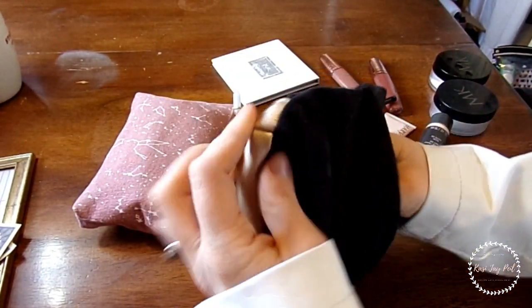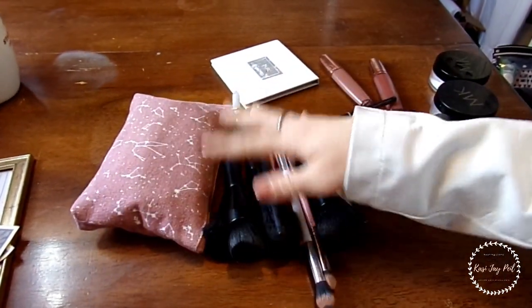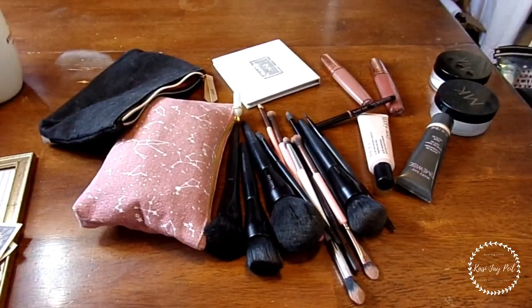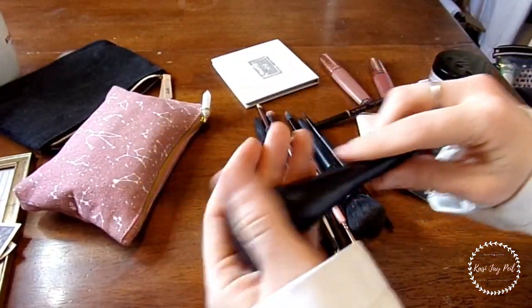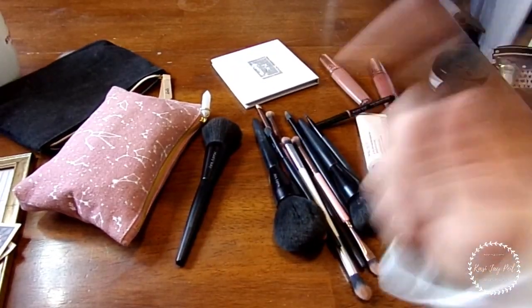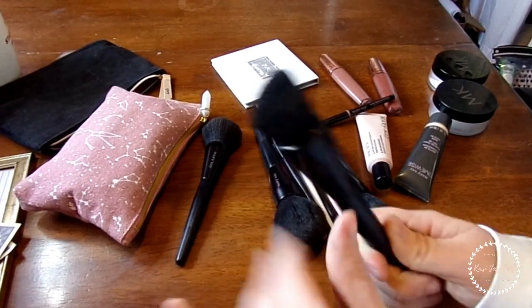What is inside this? Bag number one. A bunch of brushes I used today. Whoops, I bumped my camera. So, inside here I have my cheek brush from Mary Kay. This is the best foundation brush in the world. It's filled with my primer right now.